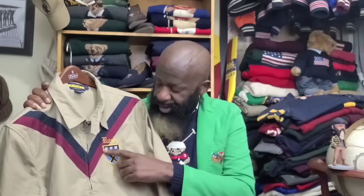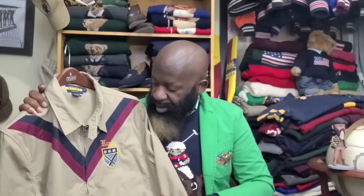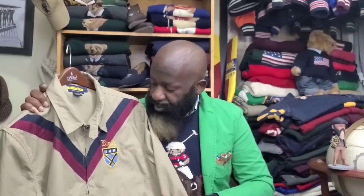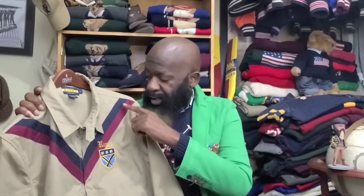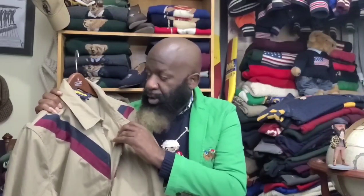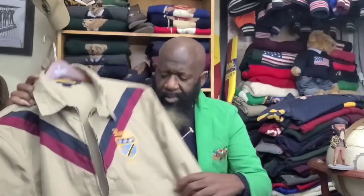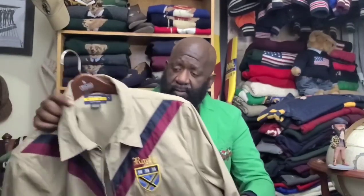Nice collegiate crest here, 2004 in Roman numeral, rugby written in the collegiate Gothic font. Beautiful art. You got your navy and your classic line chevron on the front. Again, fully zippable, full zip Bayport jacket. Nothing on the back, nothing needed. Rugby Ralph Lauren, great piece. A Bayport is essential, to be honest with you.